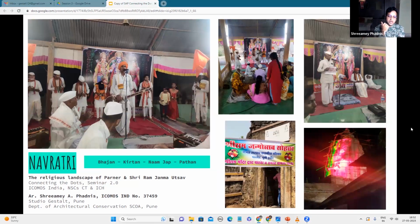What are the activities that are carried out throughout this Navratri? If you can see my camera, I am holding up a poster over here. Is this poster visible to all? Yes, I'm sure it's not perfectly legible, but this is the kind of poster that is made before every celebration every year. And you can see the itinerary, roughly, given over here. Basically these activities are carried out: bhajani mandals from the surrounding region are invited over there, and there is bhajan and kirtan that happens once in the morning and once in the evening.